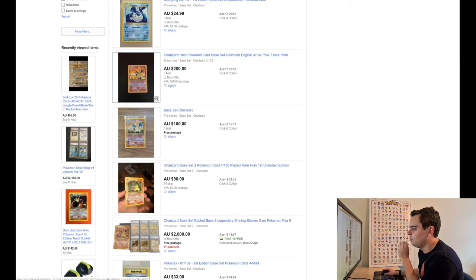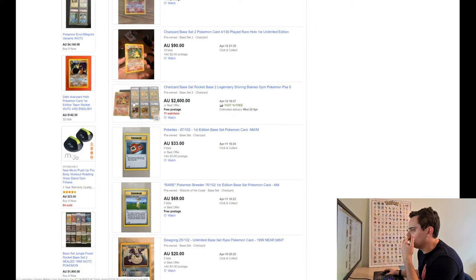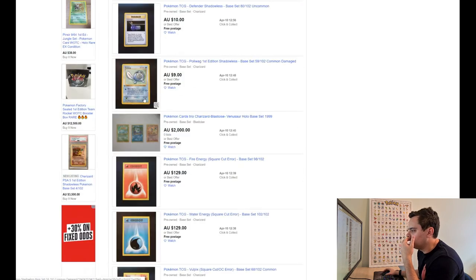Charizard PSA 7 near mint. I love it when they put up PSA 7. So they've given it a grade and it's ungraded. Are you just guessing? Or did you copy that listing from somewhere else? No, they're all Unlimited, so I'm not going to bother with that.